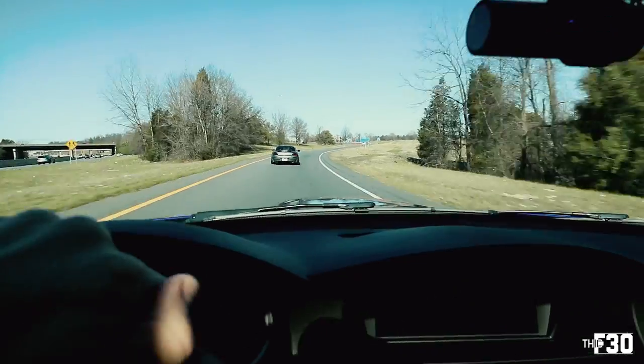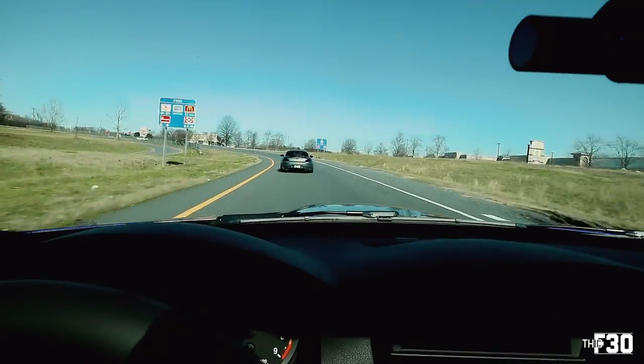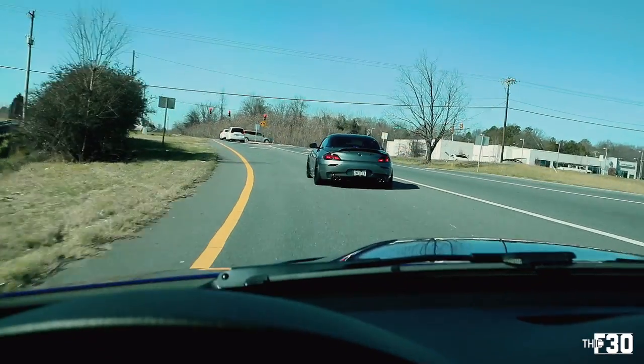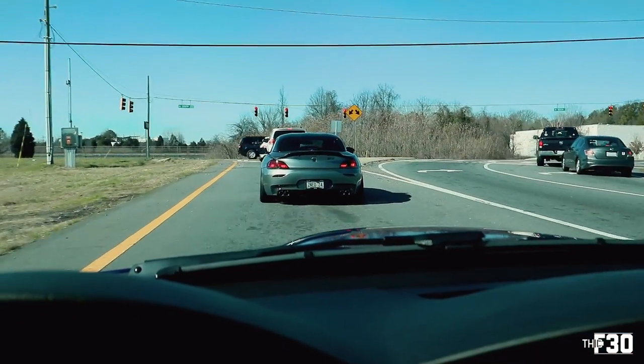Dude, your car has so much character to it. I love it. How long did it take you to build it to that point? 4 years. Wow. It's the course of 4 years, watching a lot of videos, pictures of other cars.